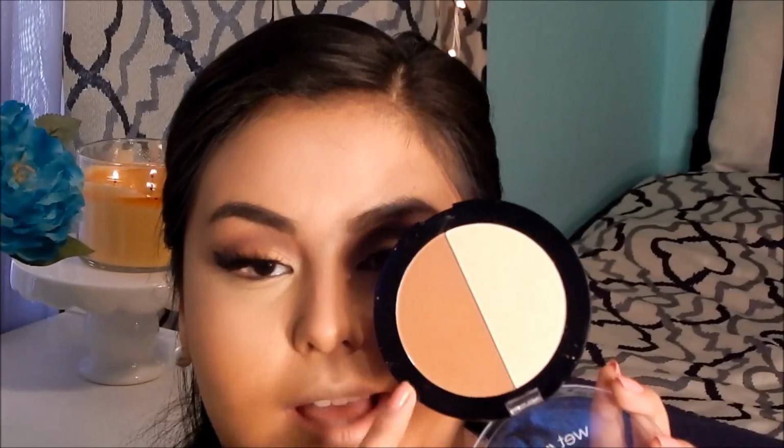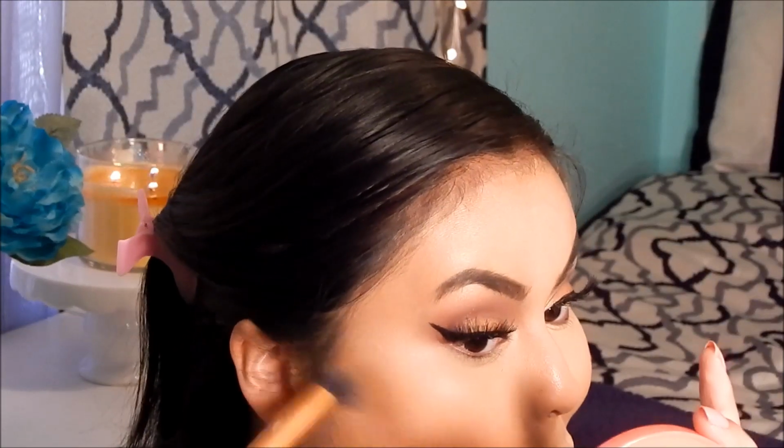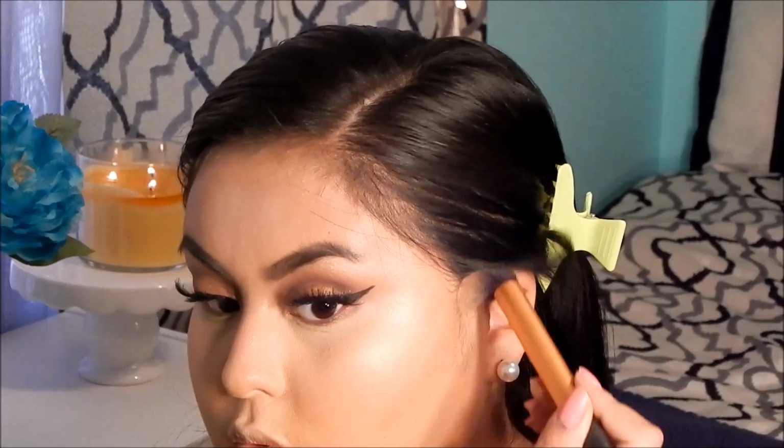Now I'm just going to go ahead and grab the contouring side just to set the contour that I did with the stick. So I'm just going to add that. And I just want to grab a little bit of this because honestly the contour looks so nice and I don't want it to be super dark. Okay. Looks really nice. It doesn't look like it's adding too much color. Nice. So, I like this. I like it a lot.